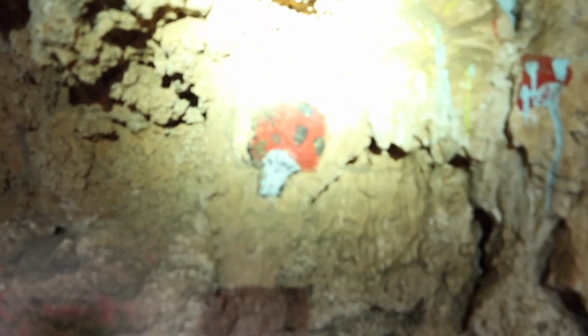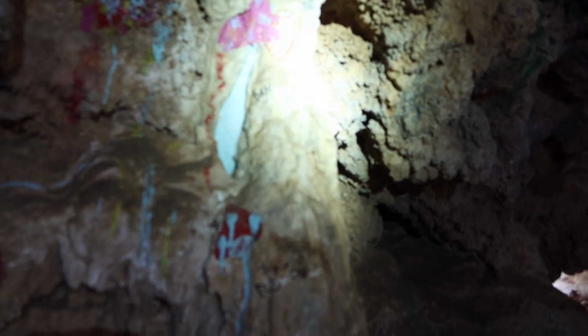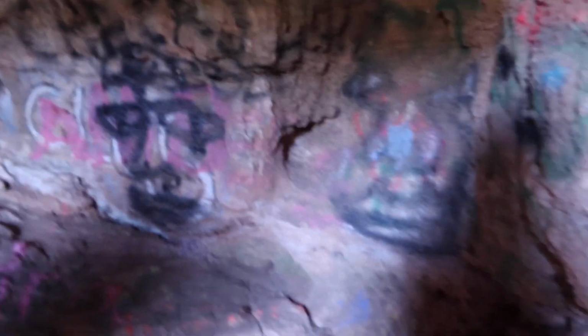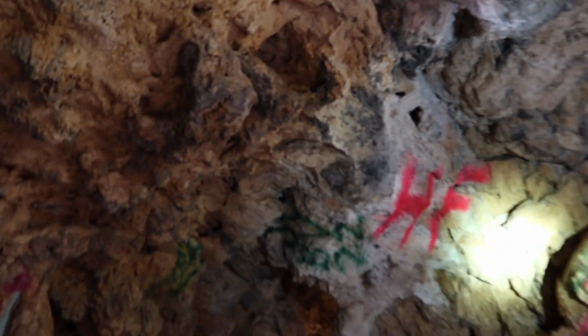Over here we have a cute little mushroom, toadstool, whatever. Aw. Brad loves me. 2020. Brad and Jamie. Oh, Brad and Jamie. 2020. Okay. Whatever. Looks like a heart to me. Those are some hornet's nests, or mud daubers, maybe. Well, I don't see anything flying around in here, thankfully. I'm surprised there's not bats.